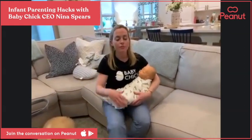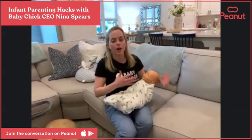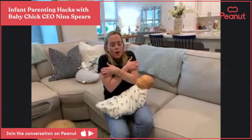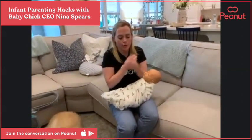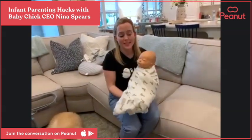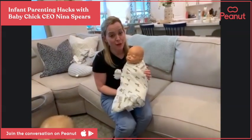We want to make sure that they have free motion, and that it's hip healthy, but it's really all about keeping their hands right in this direction and that nice tight swaddle. So it's pretty difficult to get out of the swaddle like that. So I hope you found that helpful.